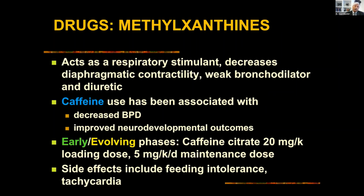Methylxanthines, you heard a lot about it from Danielle and also initially from Eduardo. So keep in mind that caffeine is a very nice drug. It has a very large therapeutic to toxic ratio. In other words, you can use higher doses without getting too worried about the side effects. And so we routinely do not measure levels, as you already heard from Danielle, and we tend to use it early, and we tend to use it for a longer period of time.